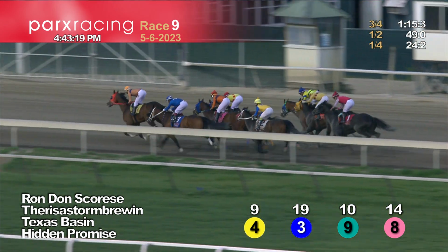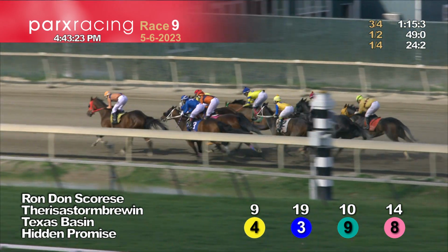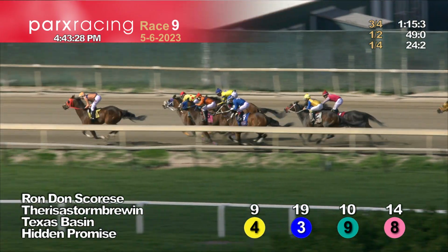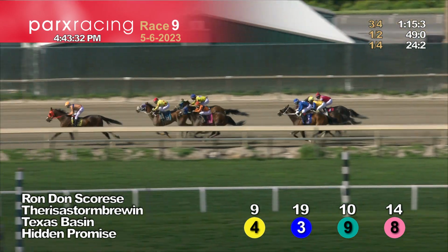Rondon Squares in those orange blinkers. He has a length on the inside. There's a Storm Bruin on the outside. Texas Basin beginning to improve. Here comes Rough Sea. Your favorite has been let loose, and he is beginning to pick up some momentum from the back. Rondon Squares, here's Texas Basin in second.